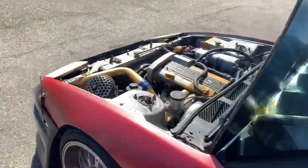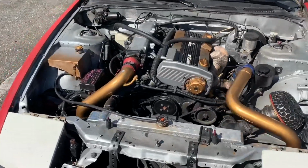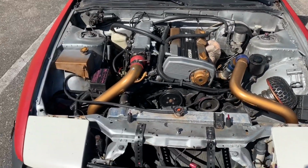Throwing a clip of me sliding her around the other night. Did a few things with it. Still runs great. Awesome little car.